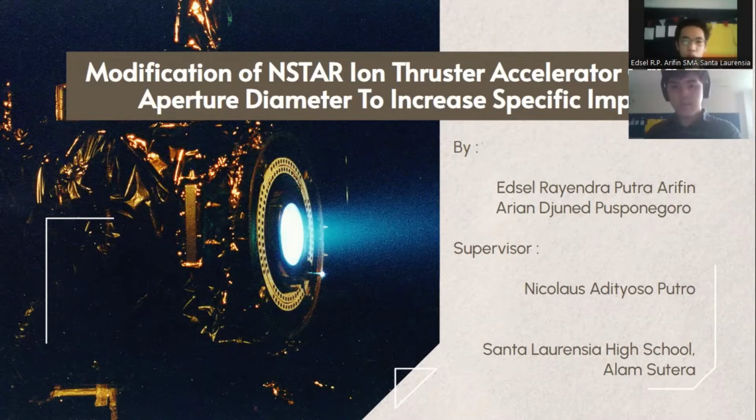And today we'll be presenting our research titled Modification of the NSTAR Ion Thruster Accelerator Grid Aperture Diameter to Increase Specific Impulse.